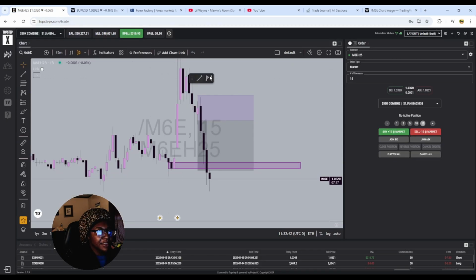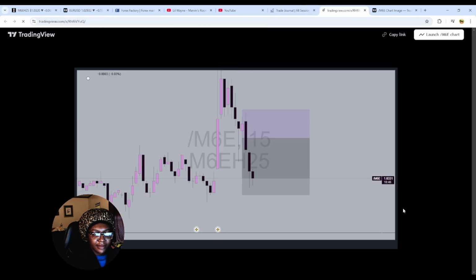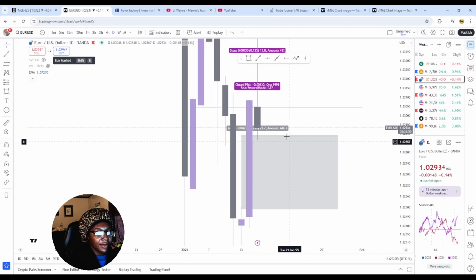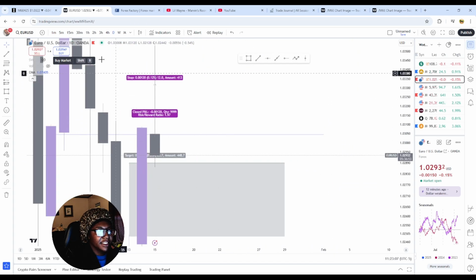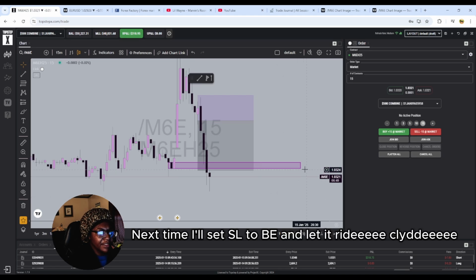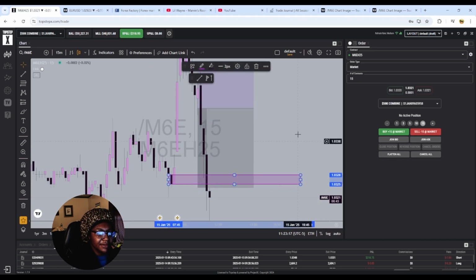Honestly, let me show y'all how my trade actually looked. So I actually won this much and I got out because I realized at that time that this fair value gap wasn't even made yet. So I got out, I chickened out, but I see I could have held it, but I wouldn't have been very confident. I got out at this order block. I shouldn't have paid attention to it though.